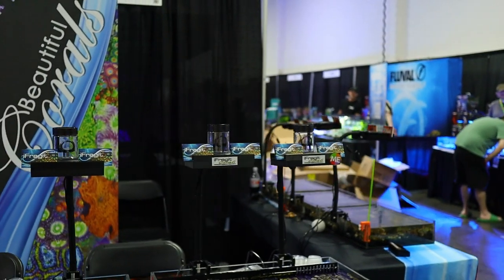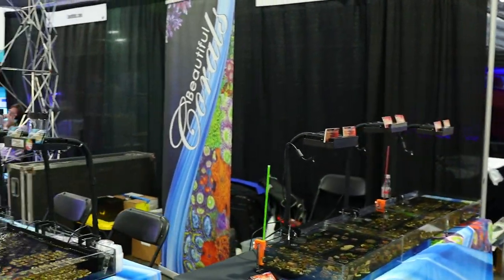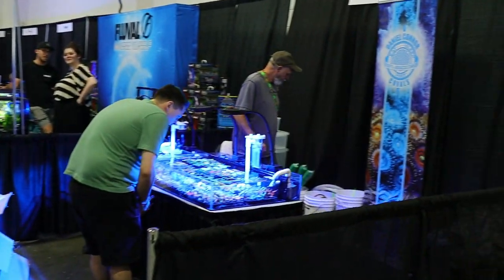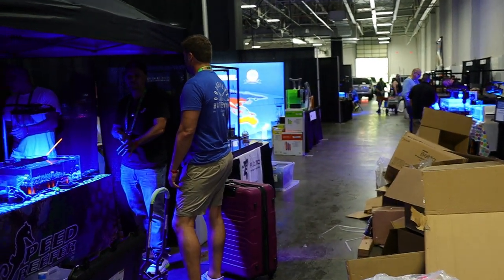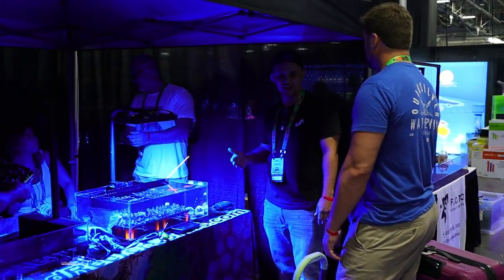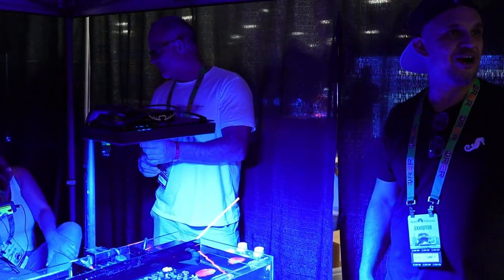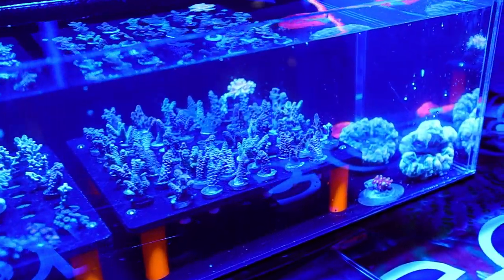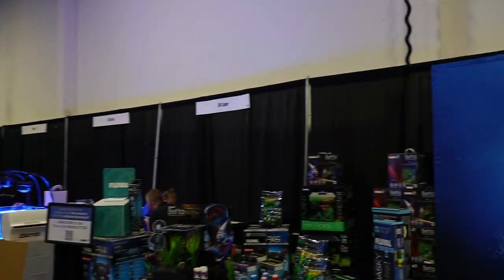We got beautiful corals, their booth and table set up. They've done so much, they just left. They're gone. It's ready to go. You got Daniel's Corals, you got Fluval. Like I said, I'm going to try to make this as quick as possible here. We got some more folks over here setting up things. We got Speed Reefer Corals. Got some awesome things going on there. We'll check them out once we get everything squared away.